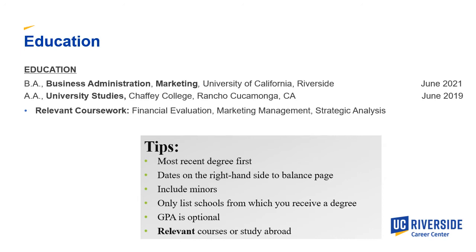How you list your education should be from the most recent to the oldest one. A few quick tips. You only want to list schools that you have received a degree. For example, I have students who attended community college and did not get a degree, such as an associate degree. I would recommend not putting it there. For students who had admitted to a master's program, you don't need to put it on there before you start attending.